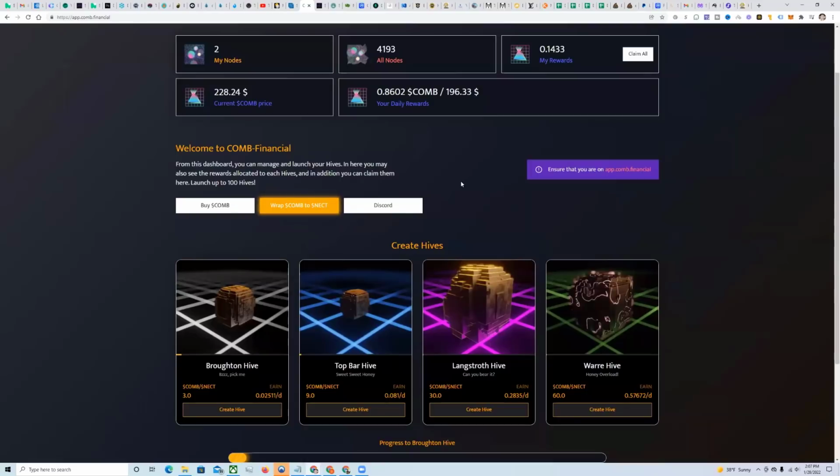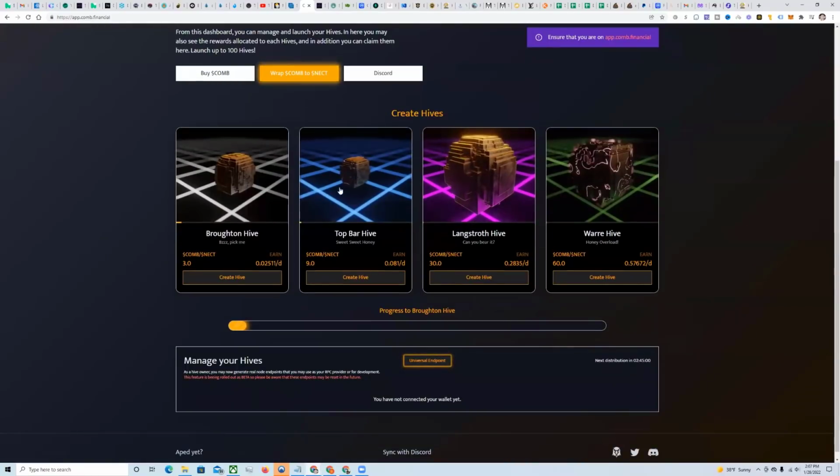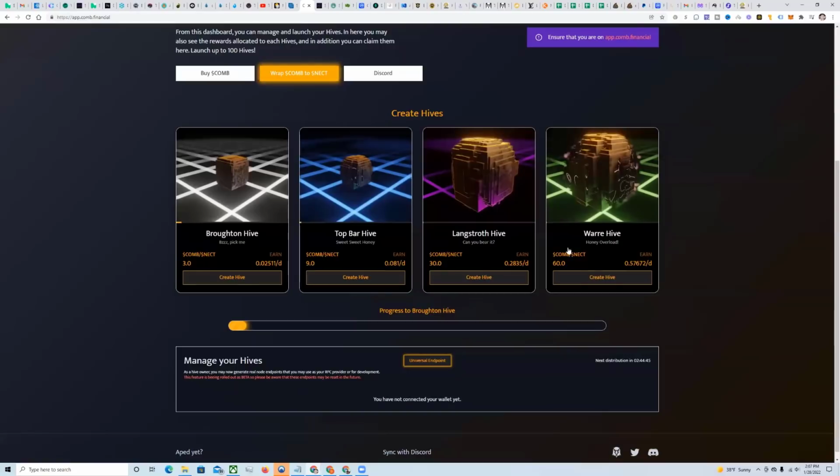Here's kind of a summary. And then we scroll down here and we can select between any of these hives that produce more COM for us. So you can see the Broughton hive costs 3 COM and produces 0.02511 COM per day, all the way up to the War hive, which is 60 COM and it produces 0.57672 COM per day. Okay.